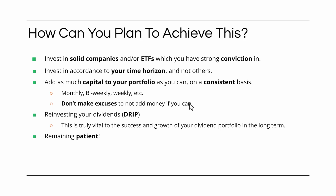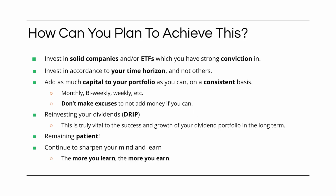Nothing's going to happen overnight. It's going to be a multiple year process, look for decades. So be very, very patient, be consistent and understand why you're doing what you're doing. And then lastly, continue to sharpen your mind and just continue to learn. The more you learn, the more you earn.